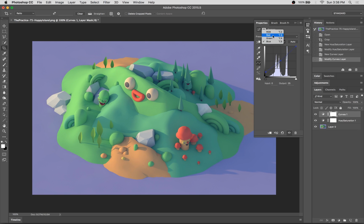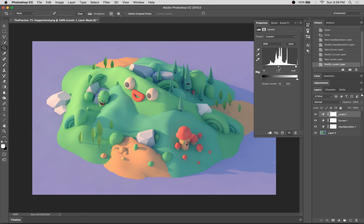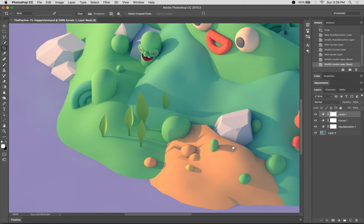And then what I've done here is gone ahead and cropped the composition because it wasn't really working well. And some last minute color tweaks. And there's our finished piece.